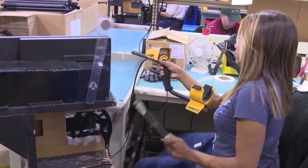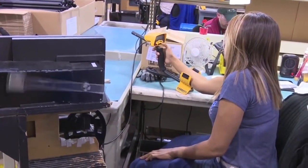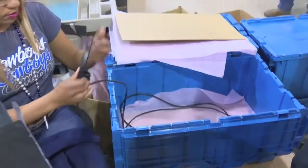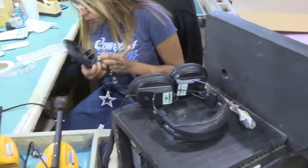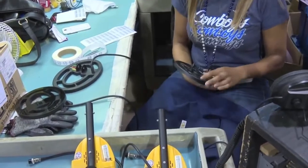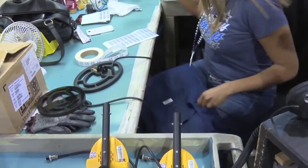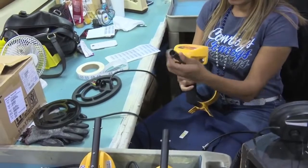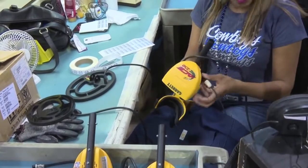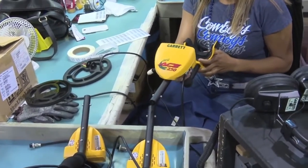She's got this automatic system where she can test and be sure that the sensitivity and discrimination features are correctly set. So now we're ready to go. She's just picked up a search coil, and she's QCing the search coil. We have redundant quality control all the way down the line here so that we can issue a quality product that's dependable. What she's doing is she's mating a coil to this head unit right here. She's giving it a test, running it through a final QC.